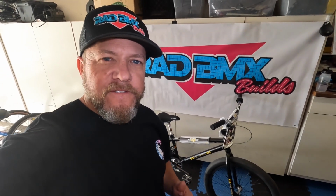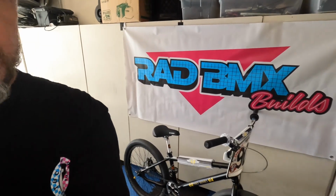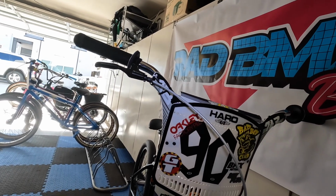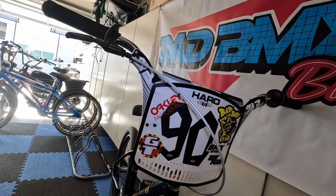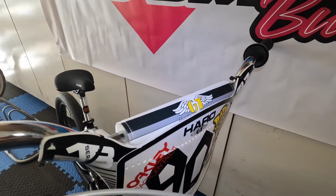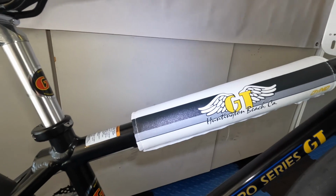All right, this next bike is a brand new 2021 24-inch GT Pro Series that I recently bought. And it's a work in progress. I've got a lot of stuff done to it, but there's a few other little tweaks I'd like to work on. But let's take a quick look at it. First thing I did is I added the Haro 1B series plate that I've had for years and years and years. Today I just got a brand new set of GT pads from Flight.